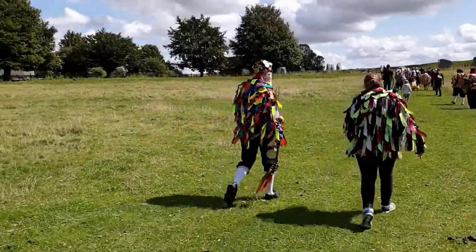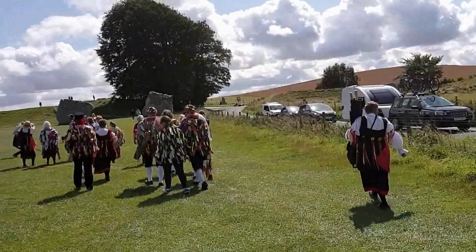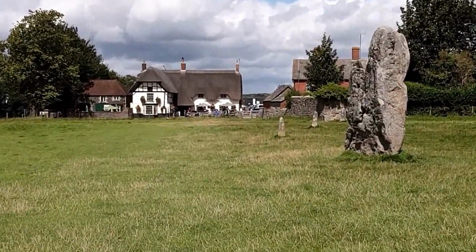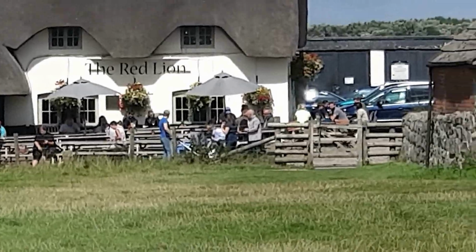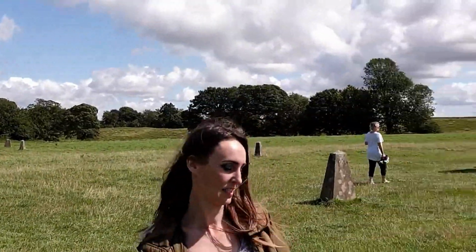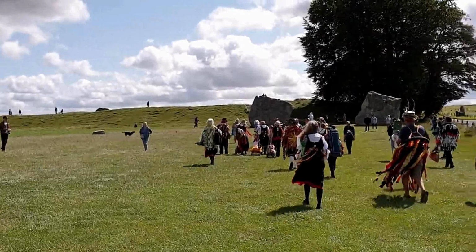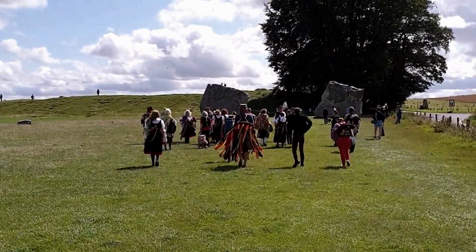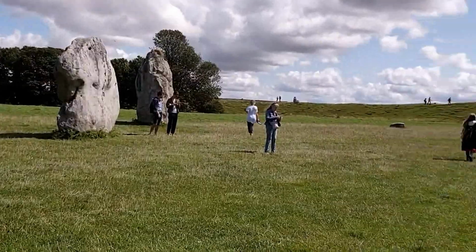I thought they're not walking to Stonehenge. I thought they were just going to stand here and do it. We'll follow on for a bit. But we always like to sit above the Red Lion. These have all got different names, you know, the big stones. I say that's called the sisters, I think. Mike did tell me last time. They're probably going to dance around it, you know.